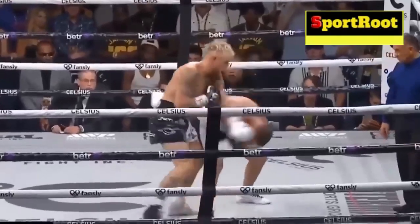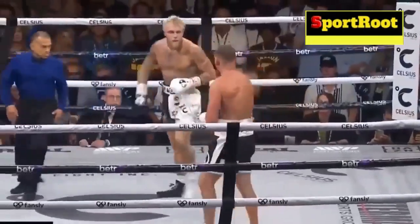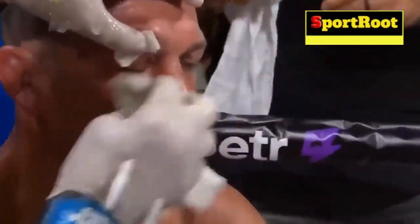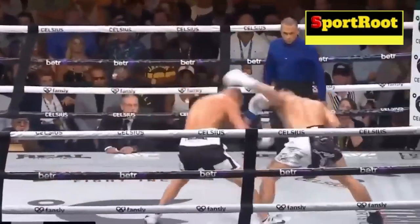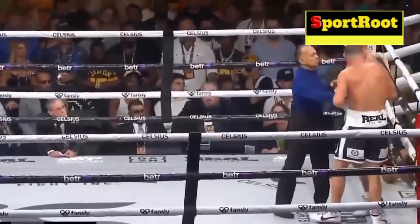Nice step to the outside for Jake Paul there, cutting the angle. You've got to be set, move, and duck. He's throwing that right hand a lot, so you've got to duck underneath and go to the body. That's where he's soft, the temple. This is a guillotine attempt here. That's what smothers him.